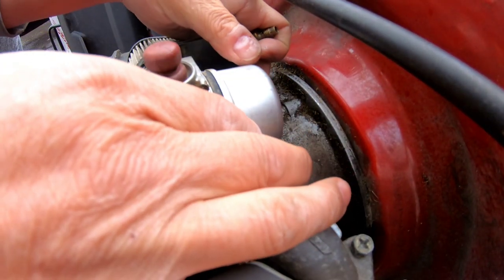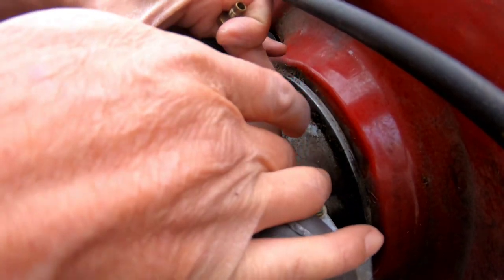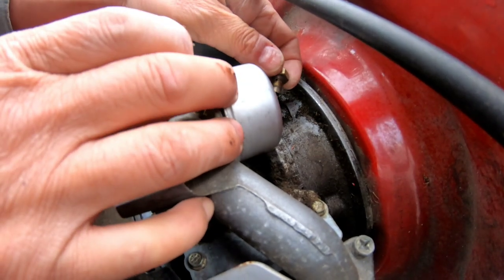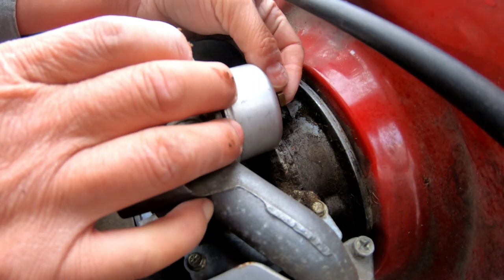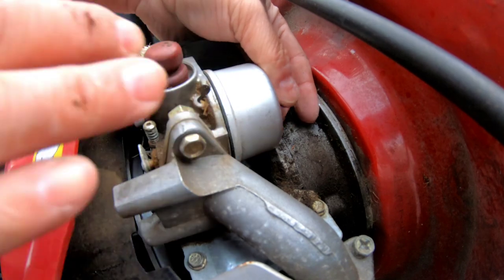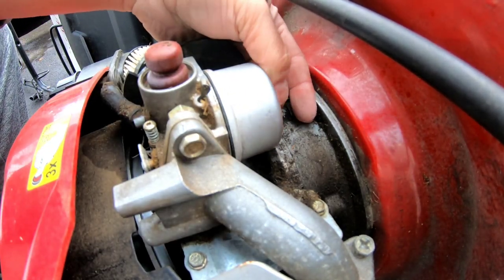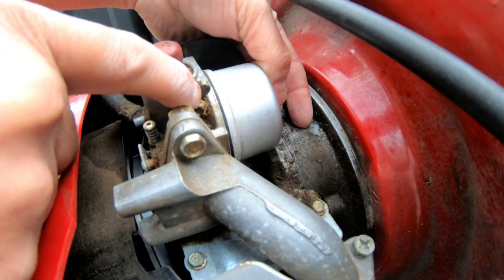You have to get that to fit on there. Okay, I got it fitted on there, I think. Hope I'm not pinching the gasket. The gasket is stuck on the bowl here, so it does have one. I'm just gonna put this nut back on. Tighten it up. As you can see, there's that pilot jet screw right here.